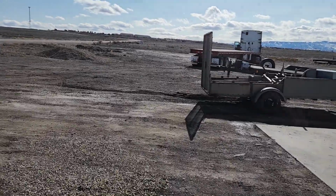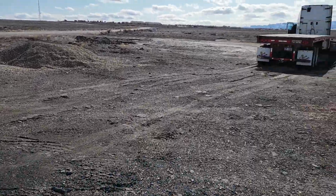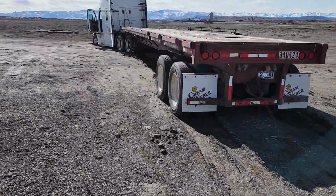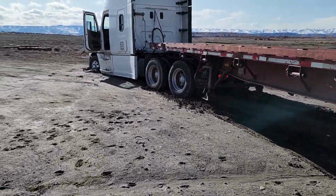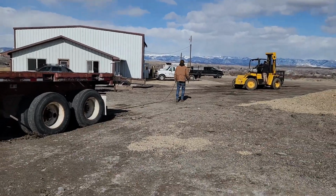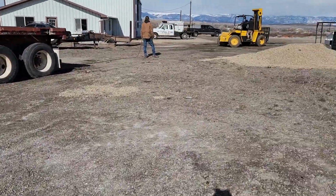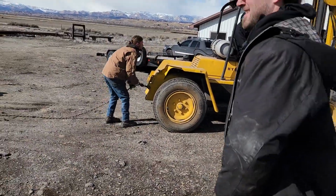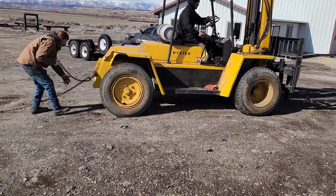So, property's muddier than we thought. So the semi got stuck. And now we're gonna use the forklift to try and pull it out. Yeah, it's real bad, man. I don't know if we're gonna be able to do it. We could be stuck here all night.